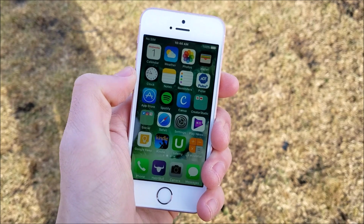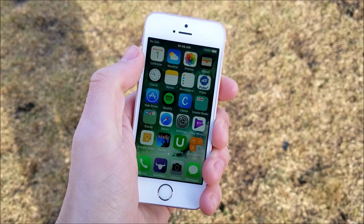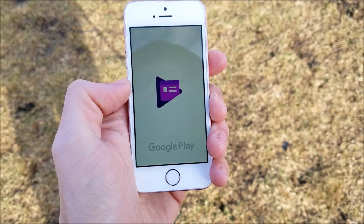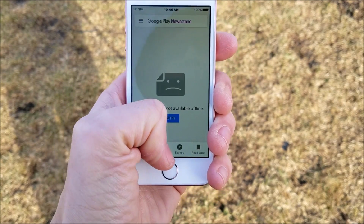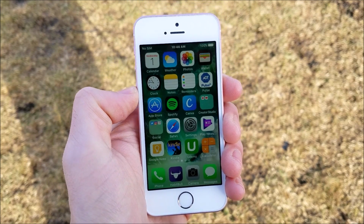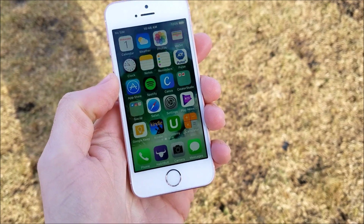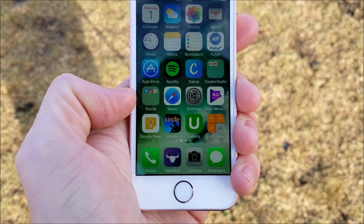So over here, I do have Safari. We don't need to talk much about Safari. We know it's an internet browser here. Settings here, Play Newsstand, and Play Newsstand, I like to read technology news, so I'll just hop into Play Newsstand, and I'll go into library and check out the tech news. Obviously, there's no SIM in here at the current moment because I don't like to be distracted during the video, but I do use Play Newsstand. Now, Google Keep is my favorite note-taking application.